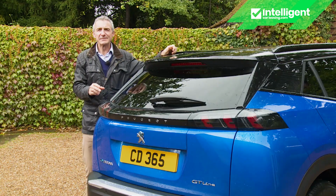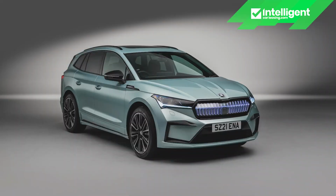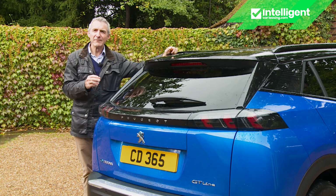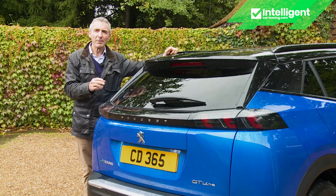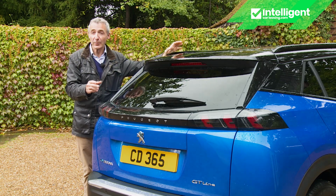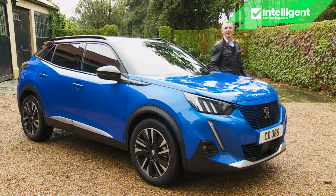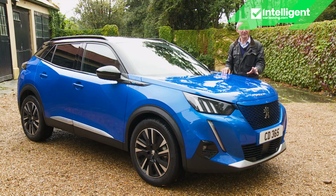Other all-electric small SUV options in the same kind of pricing ballpark include the Skoda Enyaq and the Volkswagen ID.4. You would save a little by opting for an MG ZS EV, but those compact EV crossover models have much smaller batteries, so they need more frequent charging. But it's the combustion engine 2008 variants that are our focus here.